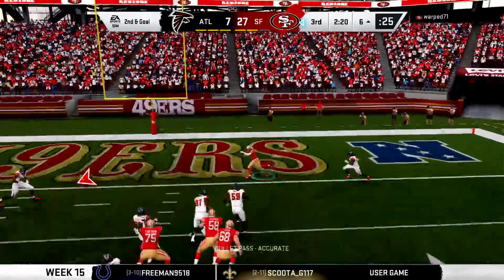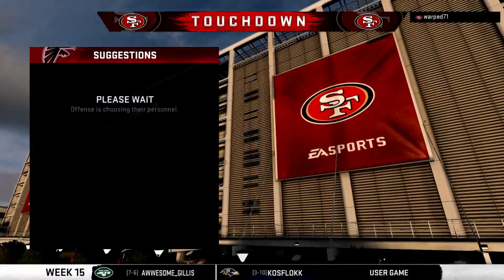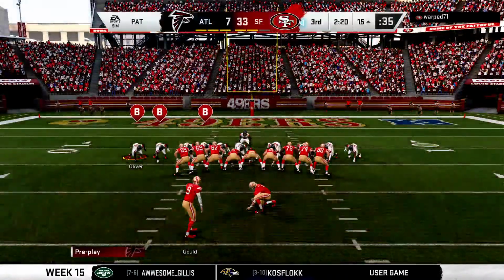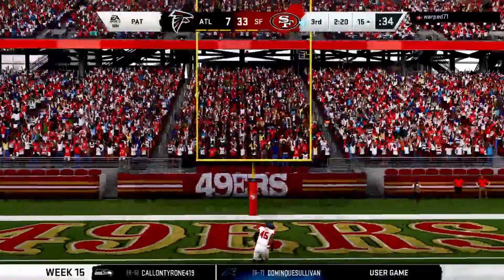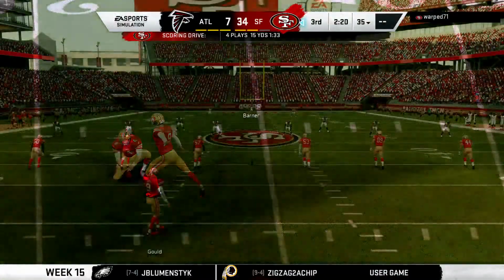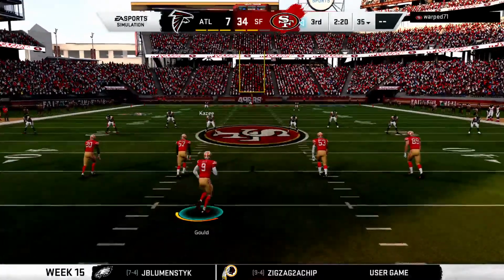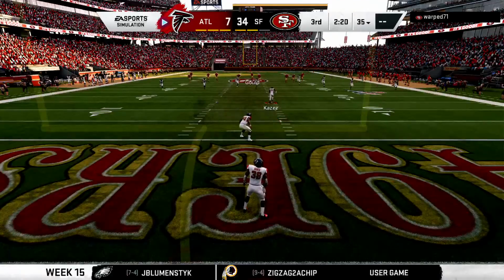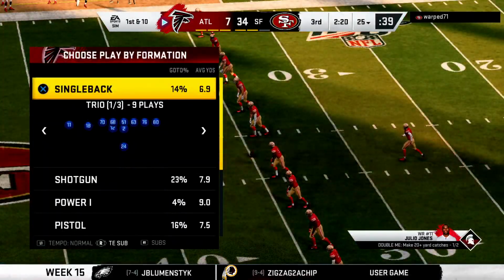A shotgun snap for Garoppolo. And he will find his receiver Pettis for a 49ers touchdown. 3 touchdown passes now for Jimmy Garoppolo. And the Niners take advantage of field position on the turnover to cash this one in. Gould with the extra point, and that stretches the lead all the way up to 27. After the touchdown, it's Robbie Gould now to kick it away. And that'll carry over the back line of the end zone for a touchback.